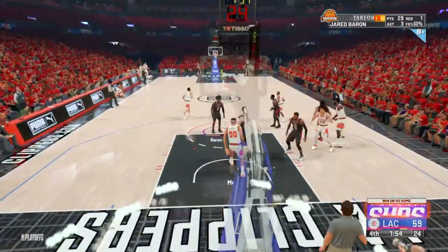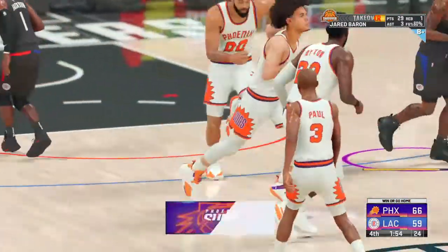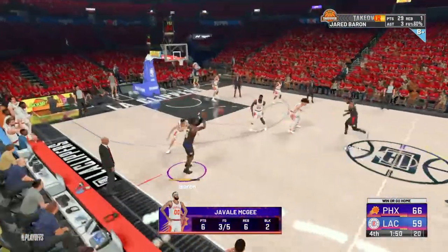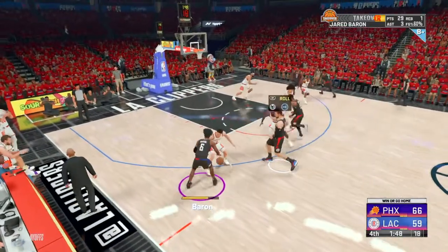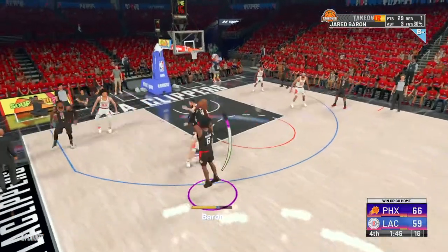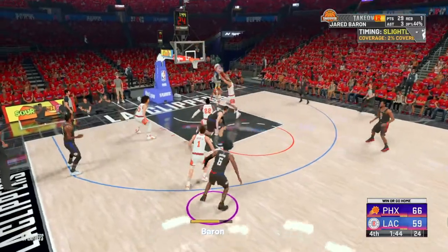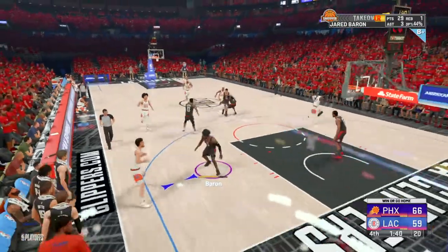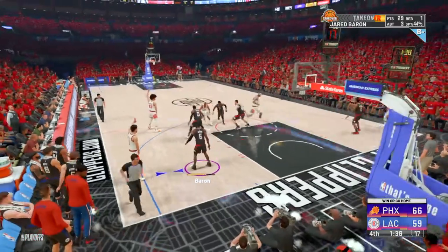Around looking for McGee, gets it there, hammers the alley-oop through. This is why you love Chris Paul running your offense. Just move without the ball, find some space, and the ball will find you. Lets it go with a three. It's JaVale McGee with the rebound. McGee's got rebound number 7 for him tonight.